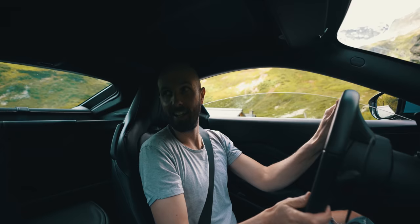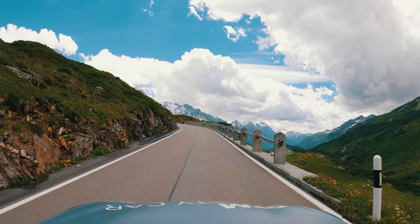I don't know, there's something really cool about driving around in a DTM safety car.